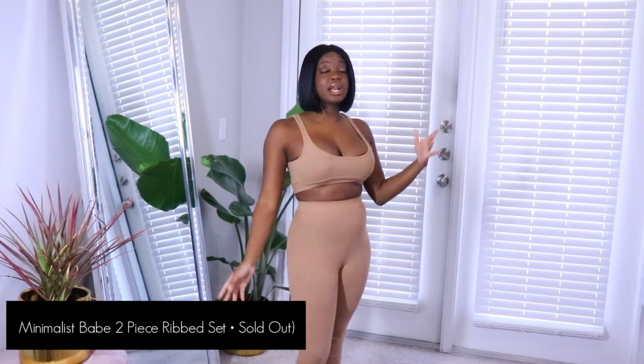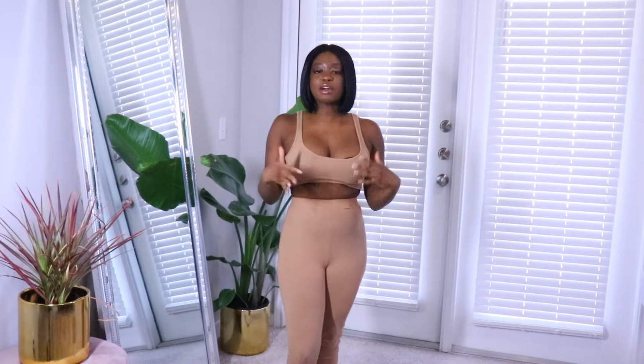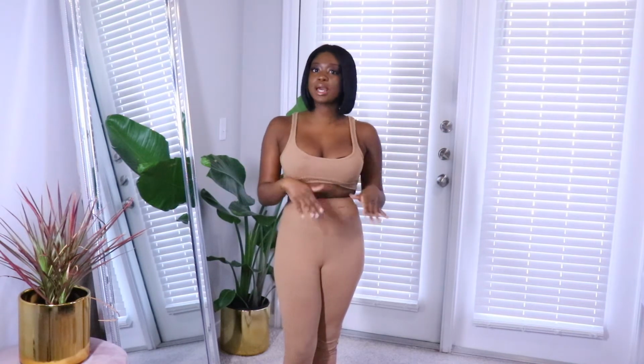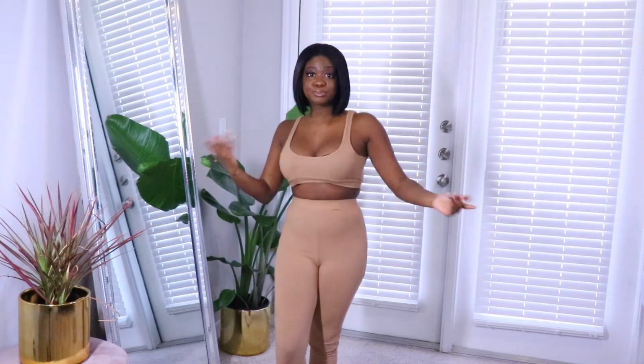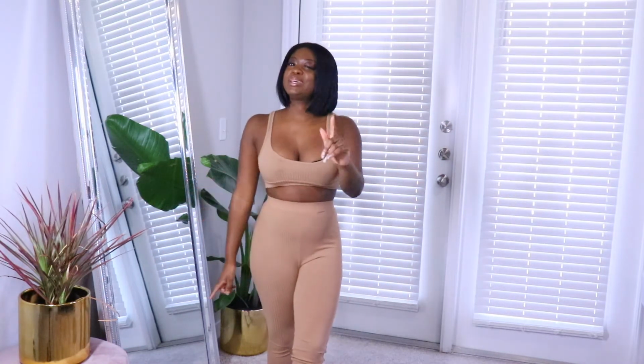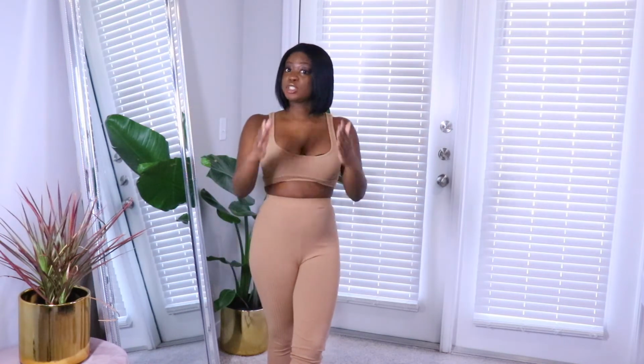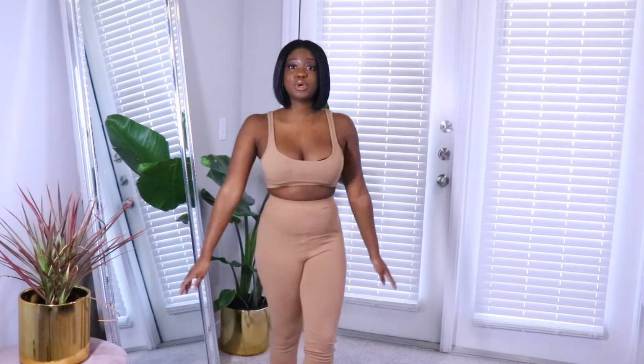Okay, so I also got this two-piece set from Edit the Label. Because of coronavirus, I now work from home, so I like little cute stuff. I felt like for my mood, just wearing bed clothes and sweatpants all day, like, look, we might be in the house, but you can still be cute. So this does the job, cute, comfortable, but it's sold out too. Sorry, like I said, Edit the Label, they got the heat. Just follow so you can get the heat too.